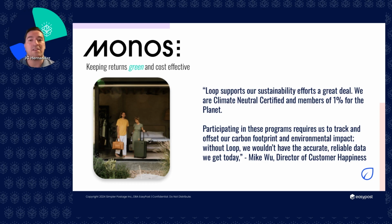Initially, Monos managed their returns manually. This process was not only time-consuming and costly, but also very unsustainable. The manual system led to customer dissatisfaction due to delayed returns and rigid return policies that offered little flexibility. Furthermore, Monos lacked valuable data on the environmental impact of their returns, a crucial aspect for a brand so focused on sustainability. That's when Monos turned to Loop.